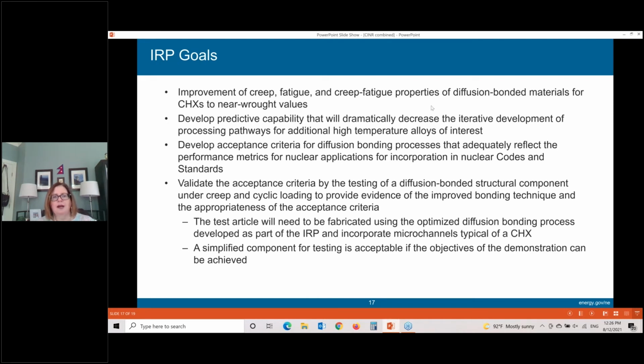So the goals of the IRP is to have improved mechanical behavior of the diffusion bonded materials and to approach the wrought values as closely as we can. So these would be improvements in creep, fatigue, and creep fatigue properties. We also want to have a predictive capability so that we can match the fabrication methods, fabrication parameters to the mechanical properties.